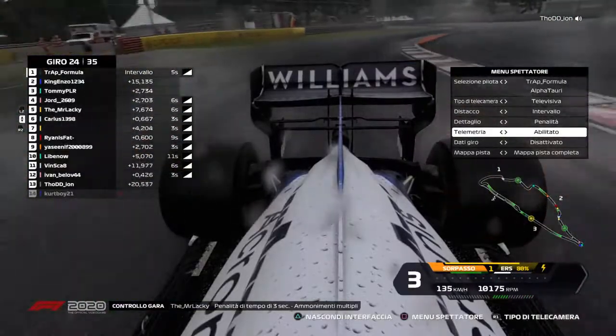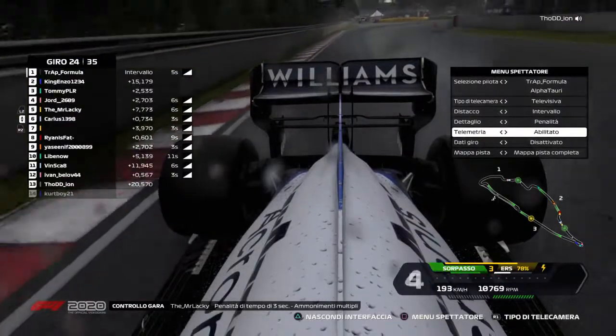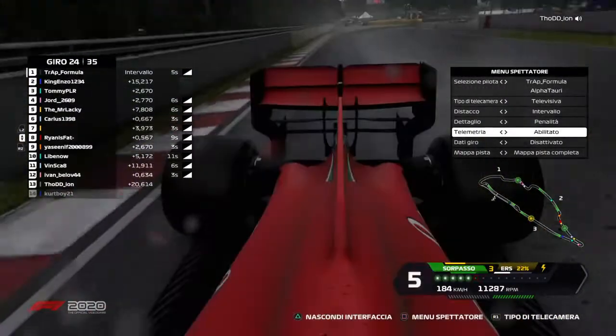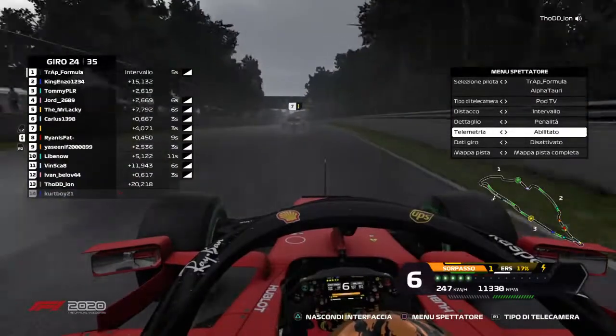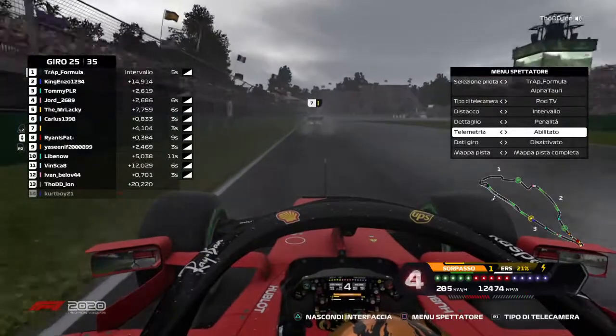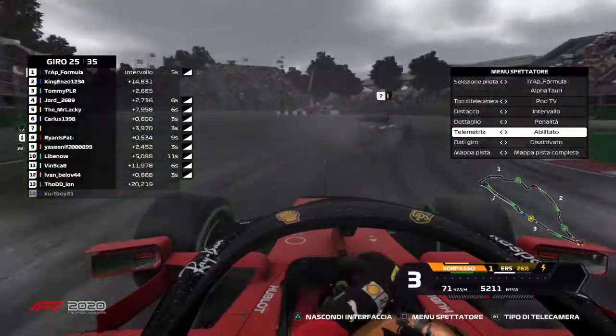Mr. Lucky gets another 3-second penalty, so as things stand right now, he would lose a position to Carlos. He would be P5. But let's follow Ryan and Christoph, the only real battle on track right now, if we can call this a battle.